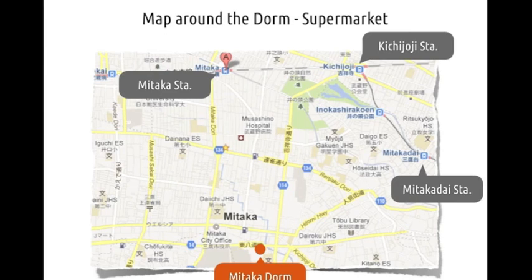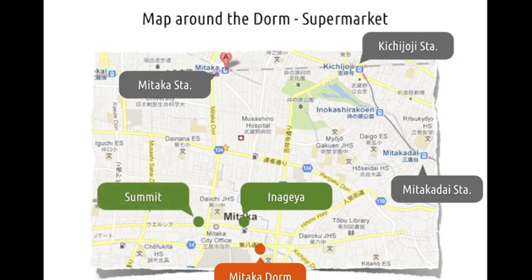Now let's talk about the supermarkets. Near the Mitaka Dormitory, Inagaya is probably the closest supermarket. Afterwards, there's Summit. It's a little bit farther and past the Mitaka City office. However, it does have some food cheaper. Finally, for those who frequent Mitaka Station, there's the Seiyu.